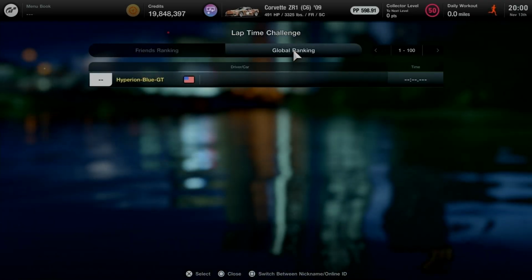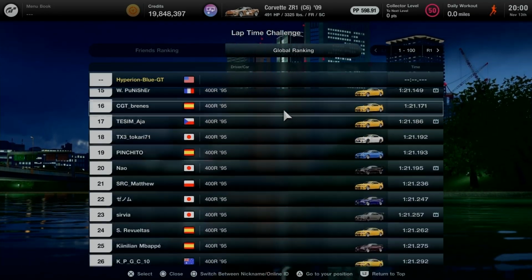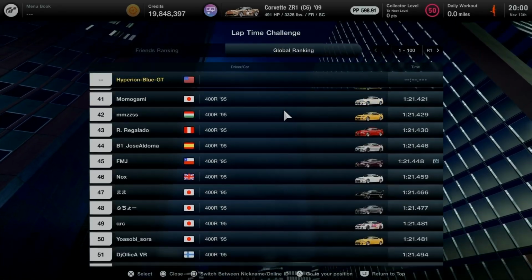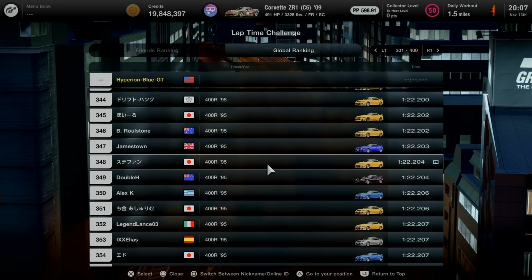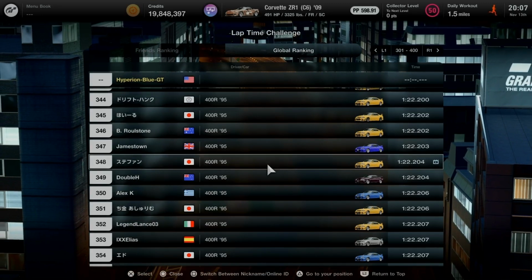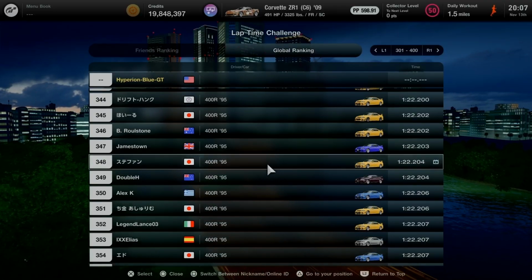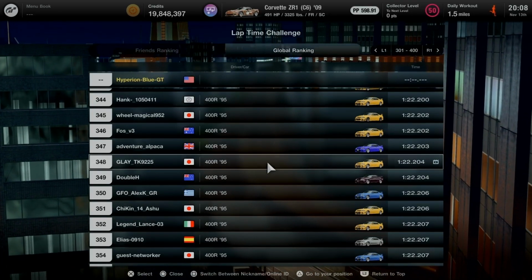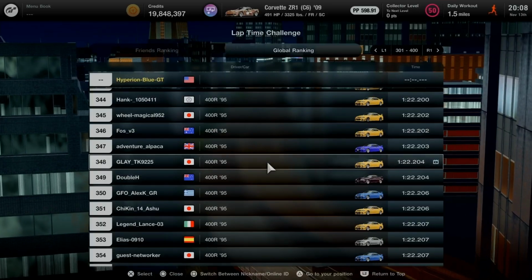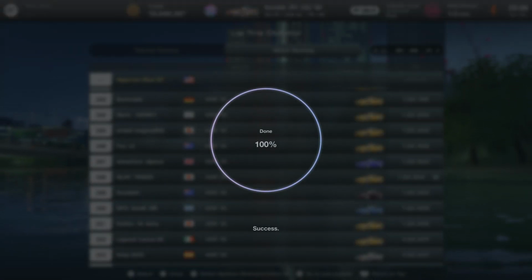The main record objective is around a minute and 23 seconds, depending on the decimal time. I'll go on global ranking, take some time, scroll down and find any available GT player with a replay icon. Here's one Japanese Gran Turismo player with a replay icon, having a good set of 1 minute 22.204 seconds in rank position 348. I'll go on translation, and this one is set by Galay_TK9 225. I'll accept the challenge, load up the ghost, and get prepared.